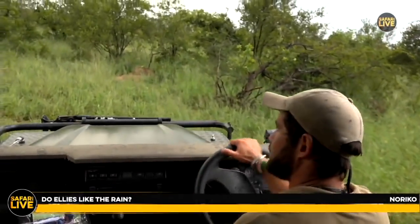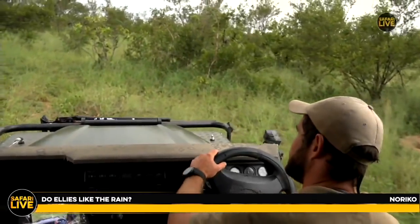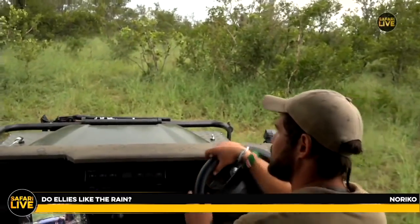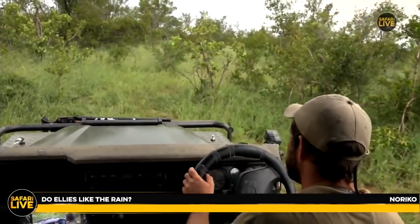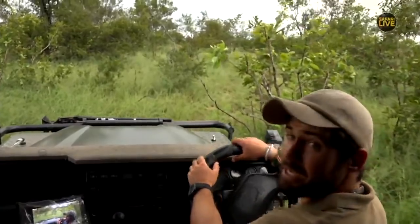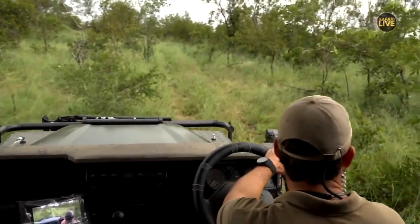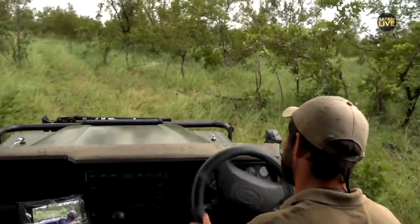Noriko! You'd like to know if elephants like the rain, and yes, they love it. Cools them off, provides their vegetation with much needed moisture so that it grows and becomes tasty. And yes, as a general rule, as far as I'm concerned, elephants do not mind the rain at all.